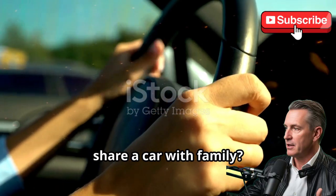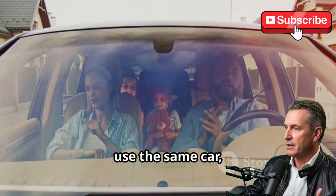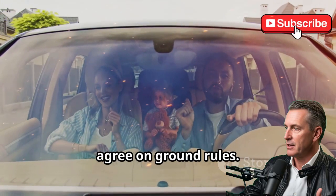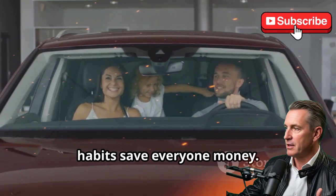But what if you share a car with family? That's a whole new challenge. If multiple drivers use the same car, habits clash. One drives smooth, another floors it. The solution is to agree on ground rules. Tip: remind each driver that smoother habits save everyone money.